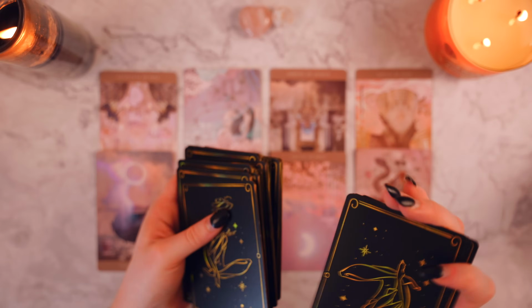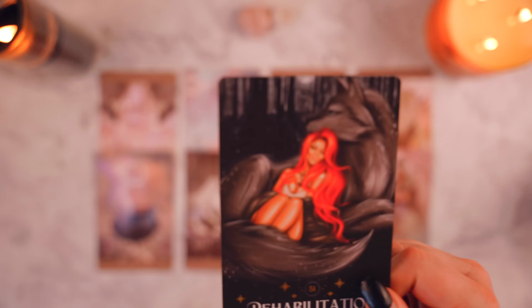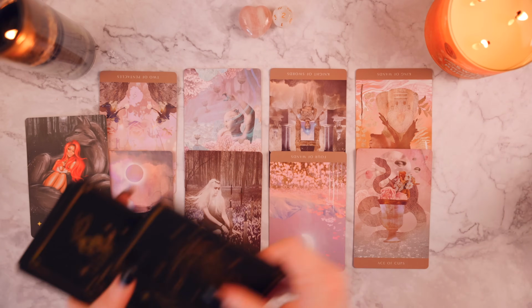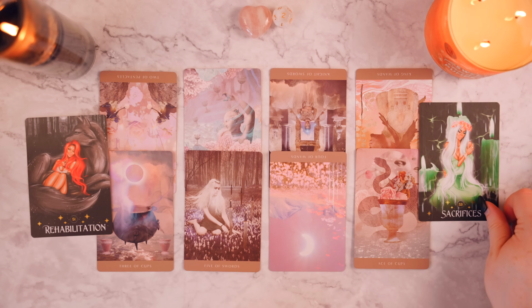Let's go ahead and get some cards from this deck. All right, we have rehabilitation. These cards do not have reversals. Rehabilitation and sacrifice. Ooh, a little sacrifice. Okay. Sacrifice.